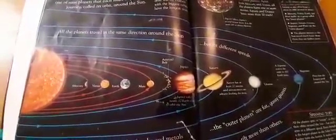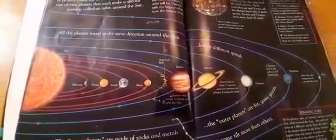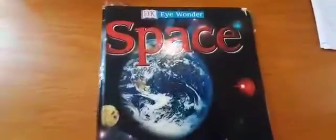I'm going to give you a lesson on all the planets that we get in our solar system. But before we talk about them, I want to show you what book I'm using. So this is called Space by I Wonder.